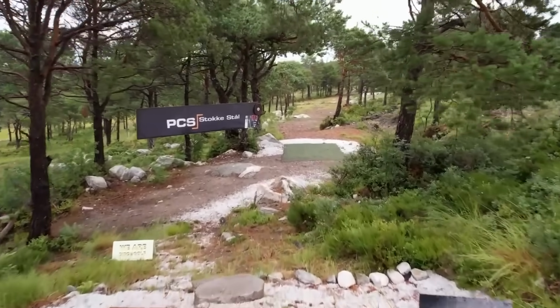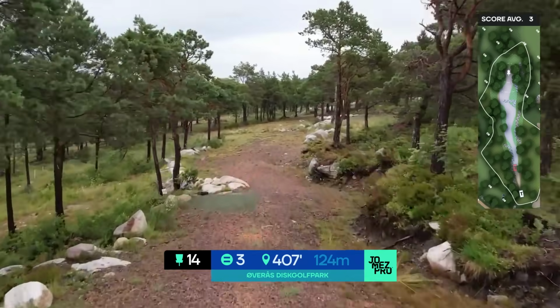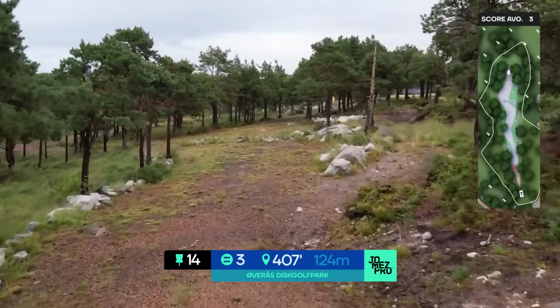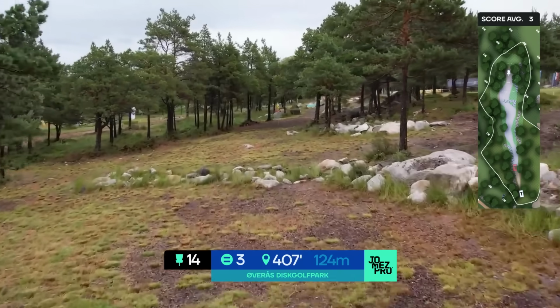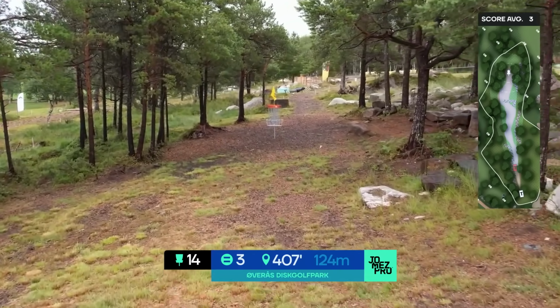I mean, those are all putts, long putts, but yeah. He had putts on all of those holes, and wow. Safe to say he's throwing the disc well. Yeah, yep. Here's what you have to do on this one.